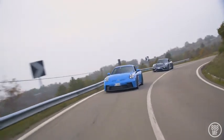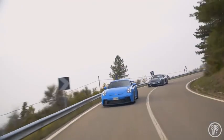And it's really annoying that cars are loud for other people and not for the driver. And I think that when cars are quiet inside, you tend to drive faster than you normally would.